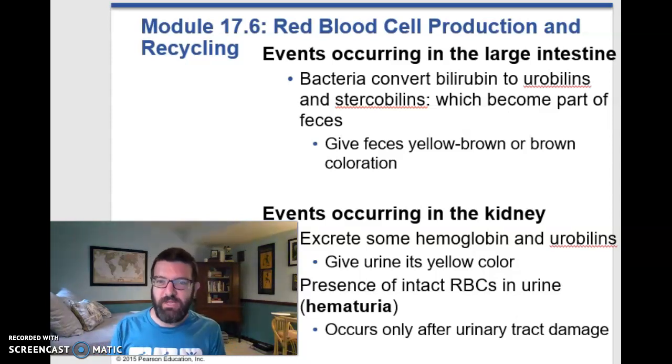Now, because your intestines are reabsorbing stuff, right, nutrients, some of those urobilins get reabsorbed from your intestine back into your blood, and they get taken out of your blood by your kidneys, which filter your blood, right? And those urobilins, which get filtered out of your blood into your urine, are a yellow pigment. It's why your urine is yellow. Today you learned that red blood cells, when they get old, are the reason that your poop is brown and the reason that your urine is yellow. Same reason.